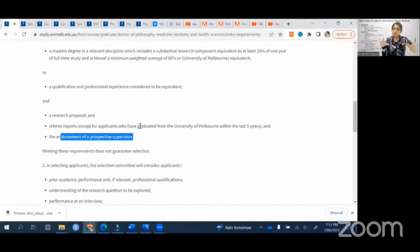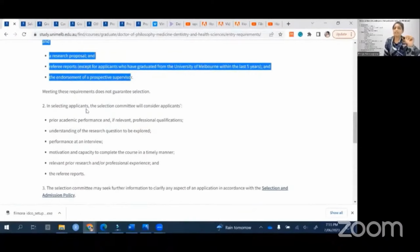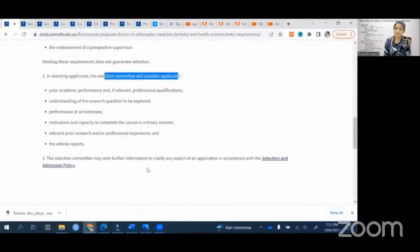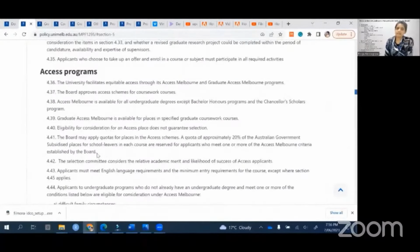So you will have to attach all of these supporting documents to your application for that to process to the assessment phase. So these are the points that you should do before applying. So if you have all these, then you can apply. And once you apply, the selection committee will have their certain rules. So they will assess based on their criteria and then give you an outcome. So if you want to know a more detailed description about the selection and admission policy, then you can click through this. So that will give you a more detailed aspect of the things that will be considered during the selection process.